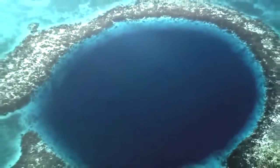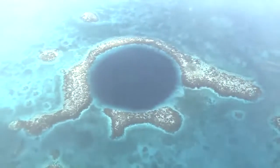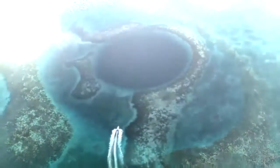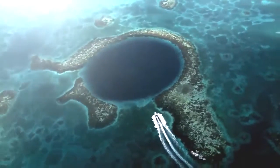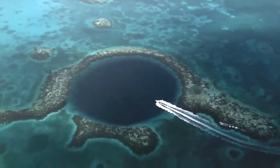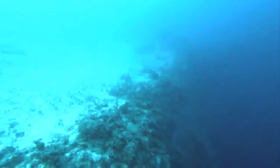This is called a blue hole. It is a gigantic sinkhole at the bottom of the sea. The blue hole has a diameter of 318 meters and a depth of 135 meters. One cannot help but wonder how or why such a huge sinkhole could have developed at the bottom of the sea. The key to understanding the reason lies hidden in the depths of the blue hole. The hole itself is more than 100 meters deep.